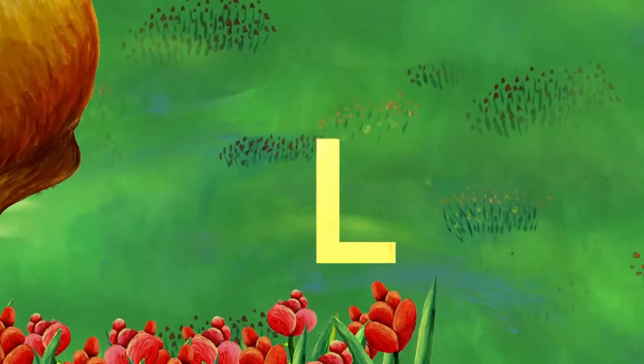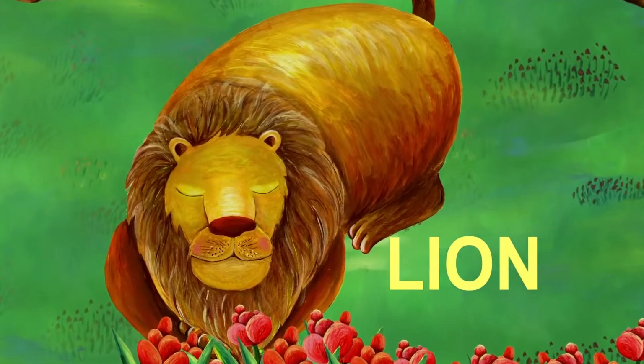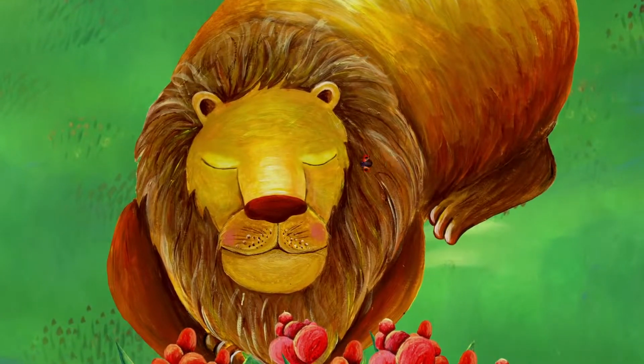The next letter is L. L is for lion. It looks like the lion is sleeping. Shh! What is it? Something is bothering the lion.